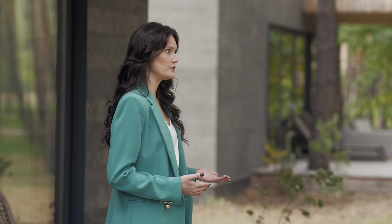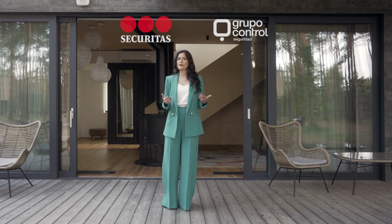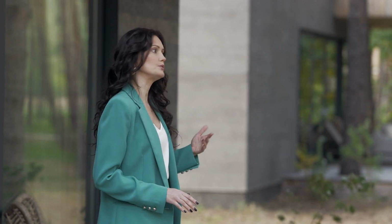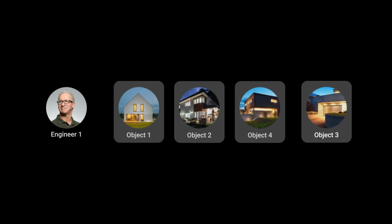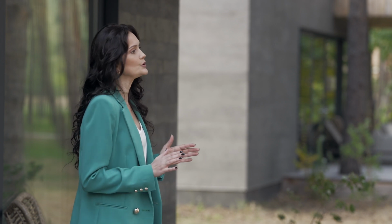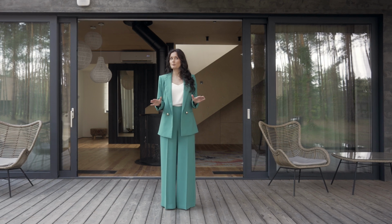We received the most requests for codes for unregistered users from Spain. I want to share with you the experience of our partner companies, Securitas and Grupo Control. These partners service a lot of houses that are being shown for rent or sale. One employee is responsible for tens or even hundreds of objects. Access to objects may change at any moment. Houses are being sold, rented, and various people are involved in these processes.